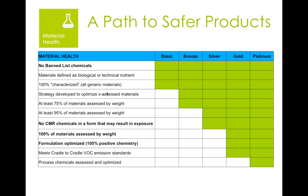And then as you increase in levels, you're increasing the percentage of the materials that have been assessed in the product. You're developing optimization strategies for eliminating those excess materials. When you get to the silver level, in addition to being at least 95% assessed, there's no CMR chemicals in a form that can result in exposure. And then getting to the gold level, which is where we strive to be, 100% of those materials are assessed by weight, and your formulation is optimized. So in other words, you have 100% positive chemistry and no excess materials. And then taking it a step further, for the platinum level, process chemicals have been assessed and also optimized. So no excess material chemicals that are used for the process.